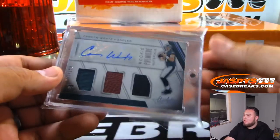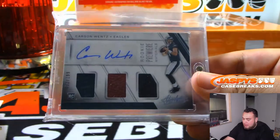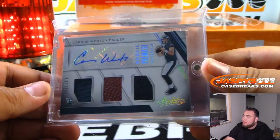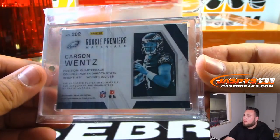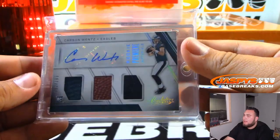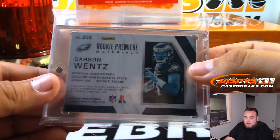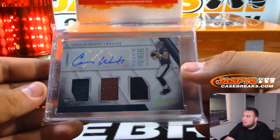Speaking of the guy, Carson Wentz, to 199. Rookie Premier Materials, Absolute Football. As long as he can stay healthy, he should have a very, very big bounce back year. Eagles going to Rick. That's pretty nice.